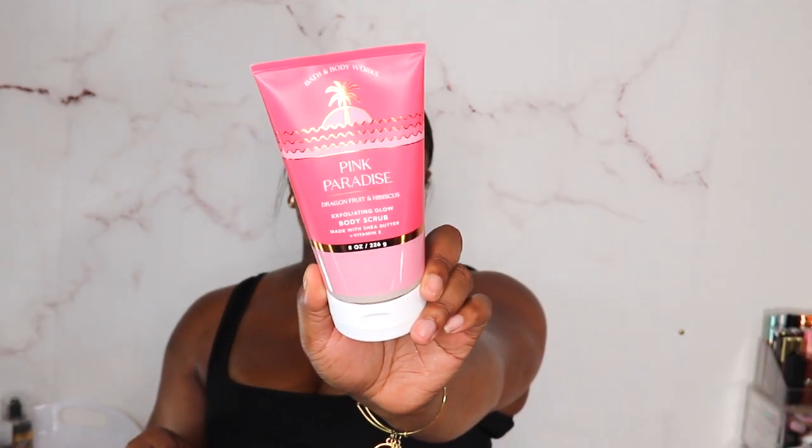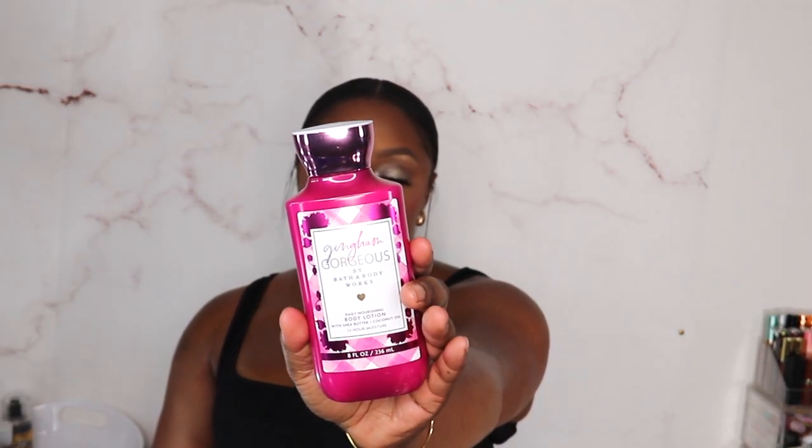I picked up the Pink Paradise scrub too. I forgot about that. I got the scrub to go along with the body wash. I also went ahead and picked up, because I have the spray, I went ahead and got Gingham Gorgeous, which is one of my favorite ginghams. This one pairs really well with something that I own, the Yara, the pink bottle. This pairs really good with it. Love it, love it, love it. This is Pink Strawberries, Peach Nectar, and Peony Bloom. Y'all, I'm becoming a real gingham fan.